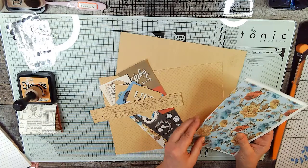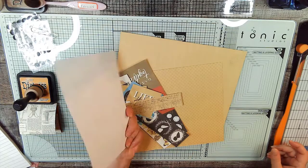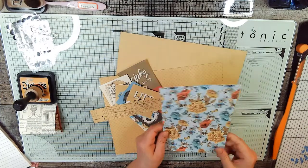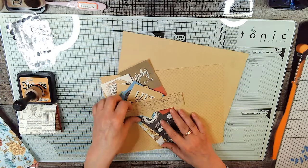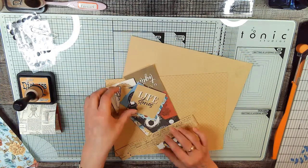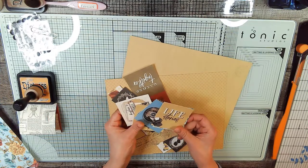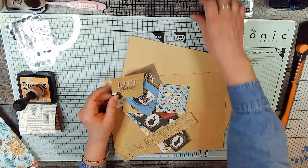Now, I printed this out single-sided, since we're only going to put it on the page, and we don't need both sides of it. Now, these are some elements that we may or may not use. I know we're going to use one of these at least, or two of these at least. And these are some of the little, I believe they're 2x2 elements.